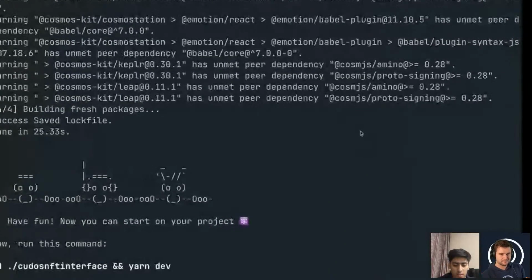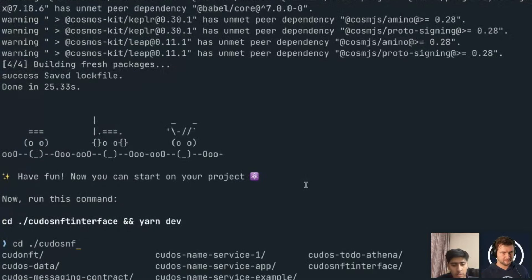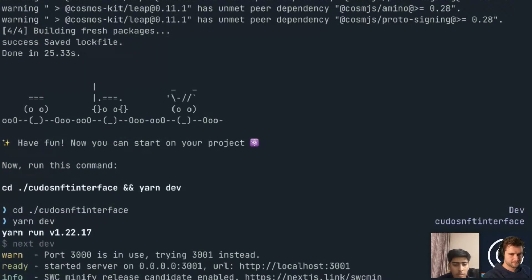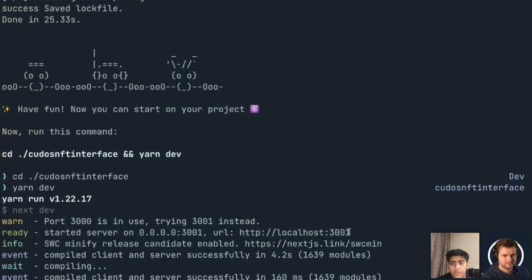So this is done. We'll just cd into Kudos NFT interface, and we can run the server by doing yarn dev. It's going to run on localhost 3000. I'll just copy this link.